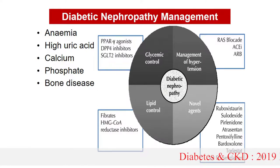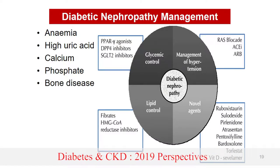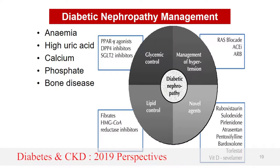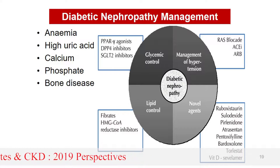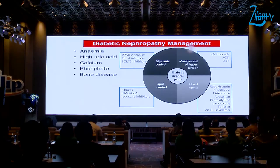Number one, for glycemic control, promising SGLT2 inhibitor, DPP4 and the PPAR gamma; RAS blocker, ACEI and ARB; and then statin and fibrate. These are the novel agents. We don't have ravulizumab, sulodexide, bardoxolone. These are the many novel agents being studied. A lot of papers are coming out. The only things we do have here in our country are pentoxifylline and vitamin D. So these are some novel agents. It's really good data for the progression of the renal diseases.